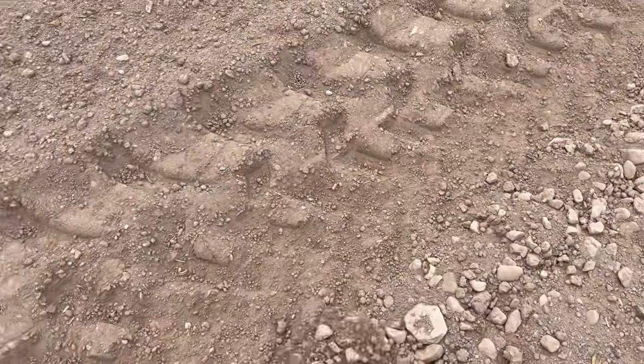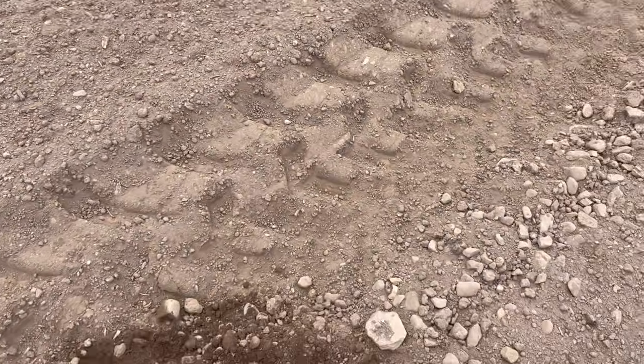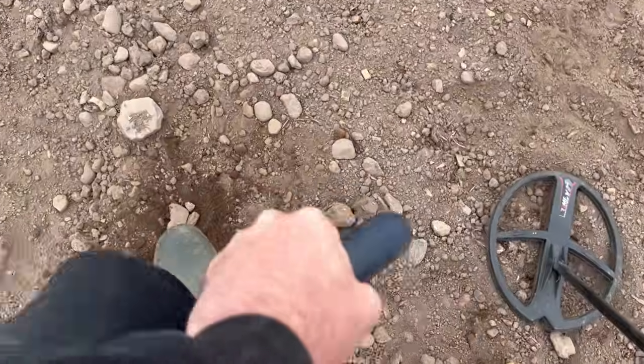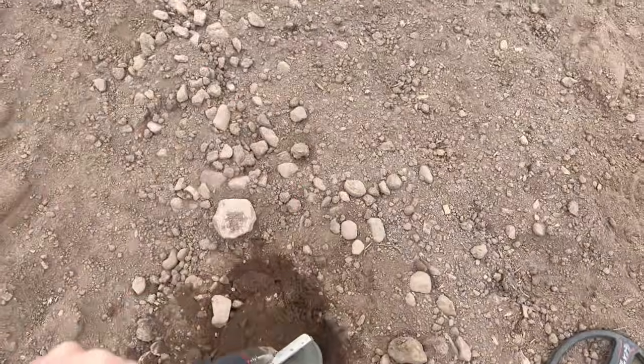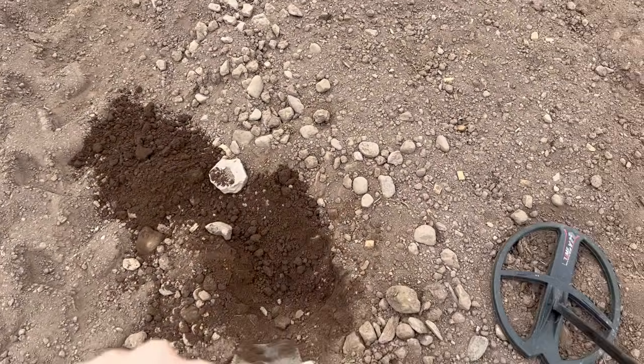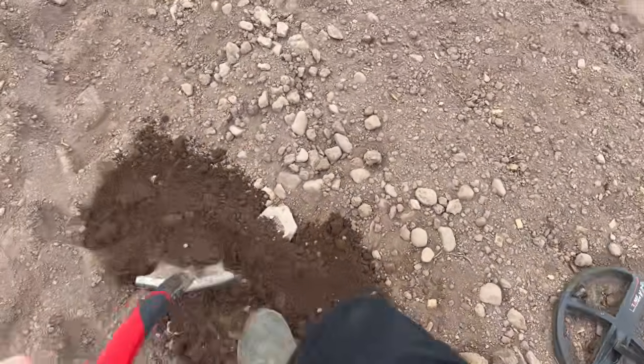And just here, 85, 86, I tell you what, it's within the realms of another coin. It is within the realms of another coin, maybe a wee bit more modern. It's up at 88 now, it's just a wee bit high, I'm afraid.